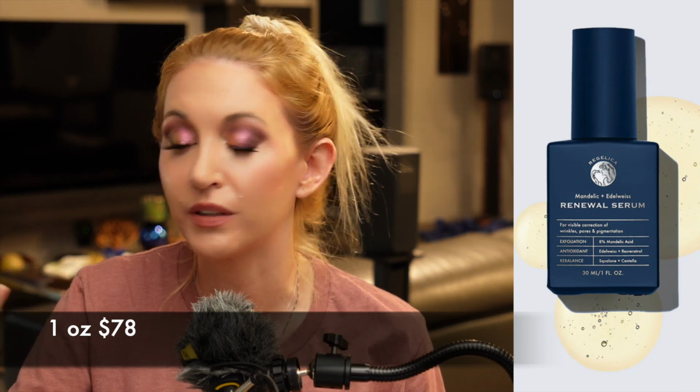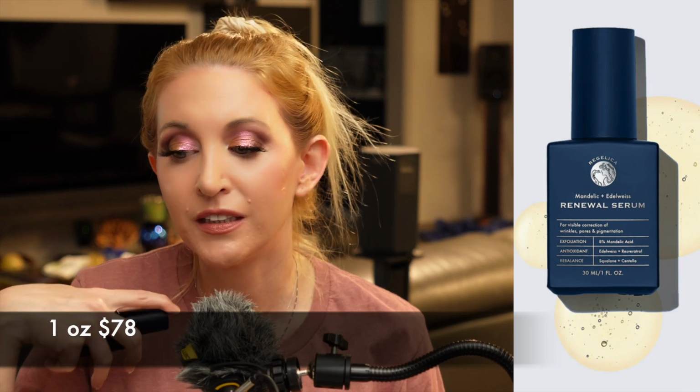When I first came across this brand and looked at the ingredients list, for the first time in years I was excited about skincare. This was all stuff that, at least on paper, for somebody with aging, hyperpigmentation, all those issues, looked really promising. But I tried the entire lineup and I didn't love any of it. I just didn't, for whatever reason.